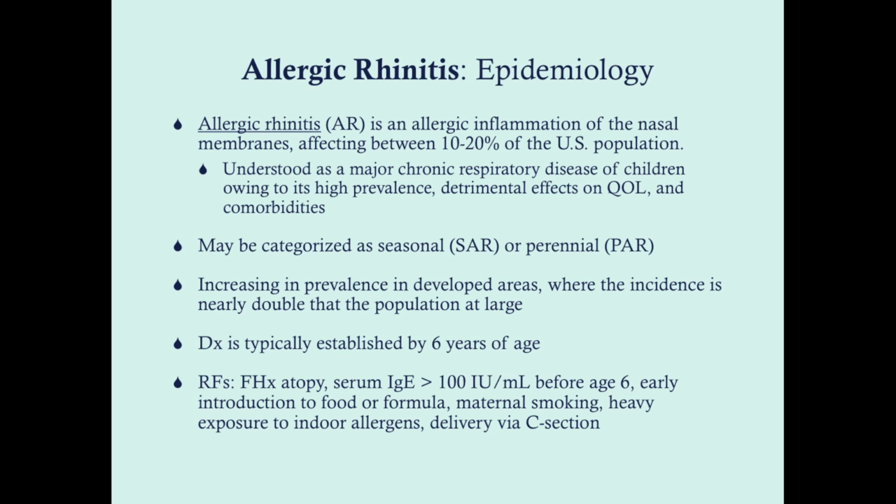have allergic rhinitis. This is understood as a chronic respiratory disease in children, and the reason for that is not only its high prevalence, but its detrimental effects on patients' quality of life and the comorbidities, the other disorders that we see with it, which also have their own detrimental effects on quality of life. Allergic rhinitis has caused 824,000 school days to be missed every year. That's an estimate. Obviously, we can't get a perfect number on that, but roughly 824,000 school days are missed per year, to say nothing of how this affects adults. It also causes approximately 4.2 million days of decreased quality of life per year. So you can see that this is a major quote-unquote epidemic that we have here with allergic rhinitis.